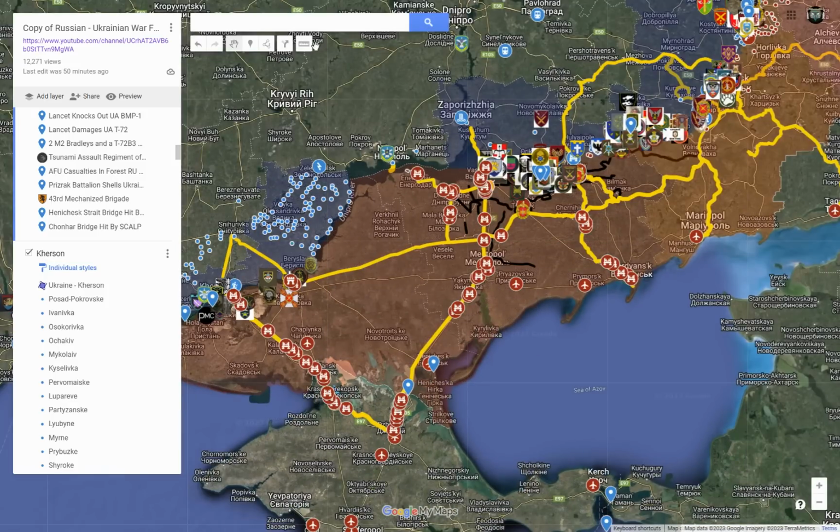So it's a much more arduous process than just going directly to that area from the northeast, as was done on the Chonhar Bridge. If you go from Dzhankoi to the front line using the Chonhar Bridge, that's about 220 kilometers. But if you take the route from Dzhankoi to the highway that goes across Armyansk towards Kherson, then you have to make this full turn over here, and it takes much longer. It takes about 400 kilometers or a bit less.